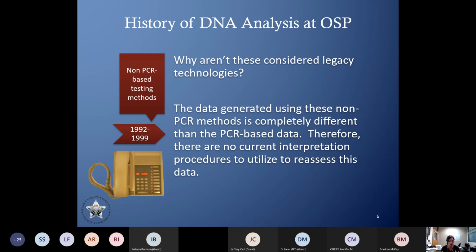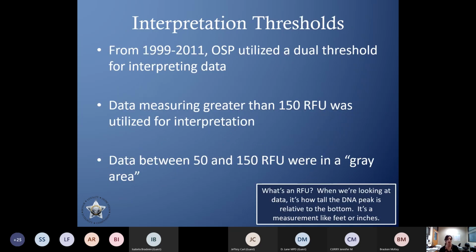And so we don't have any current procedures or currently trained analysts to do anything with that old data, to use it to reassess or to reinterpret that data. And the reason for this is that it's all about interpretation thresholds that were used here at OSP.